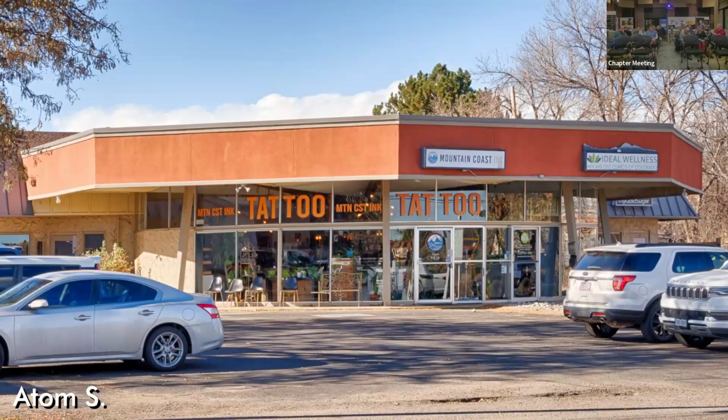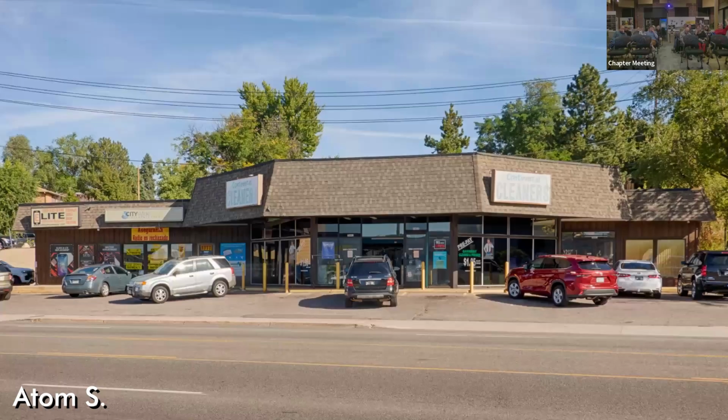Now, I've got another one of those coming. I was going to say, I bet you it had a mansard in the sixties, and then when they redid it, they took the cedar shake off.